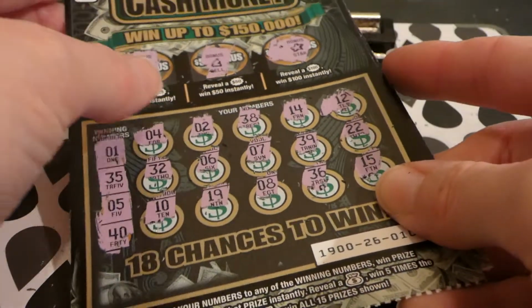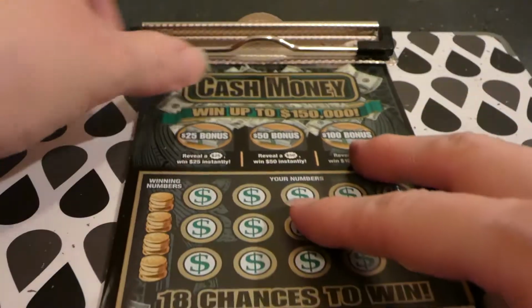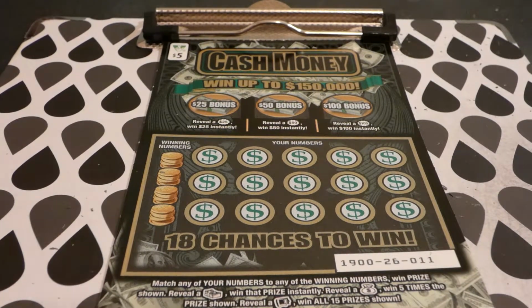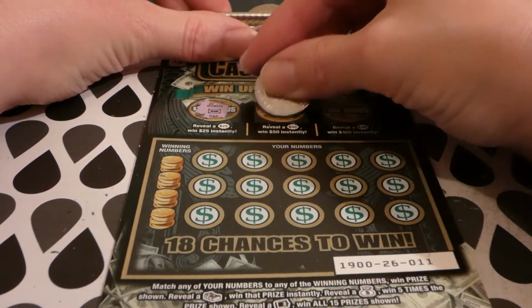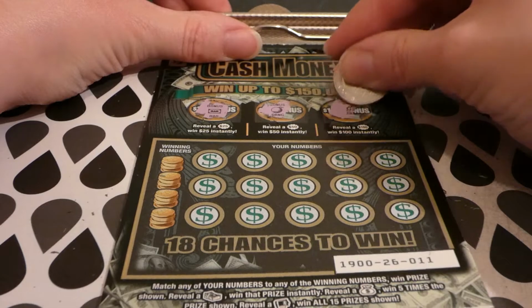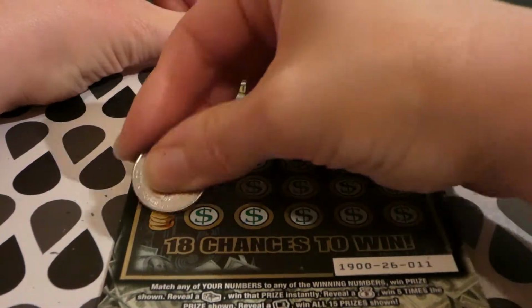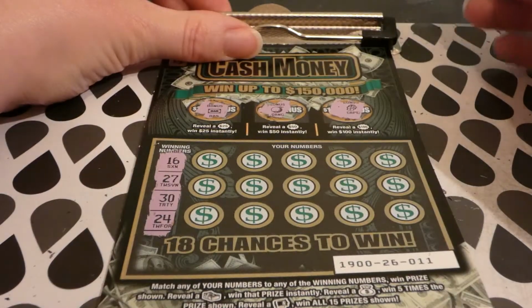So it all comes down to this very last ticket. Come on, ticket 11. We need you to be lucky. Lucky 11. Gold bar, orange, grapes. One of these things is not like the other. Oh, wait a minute. We're not playing that game.